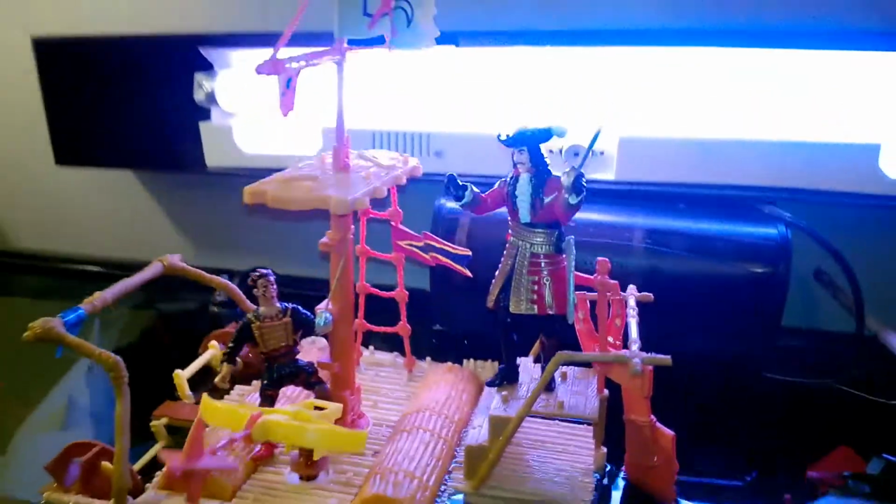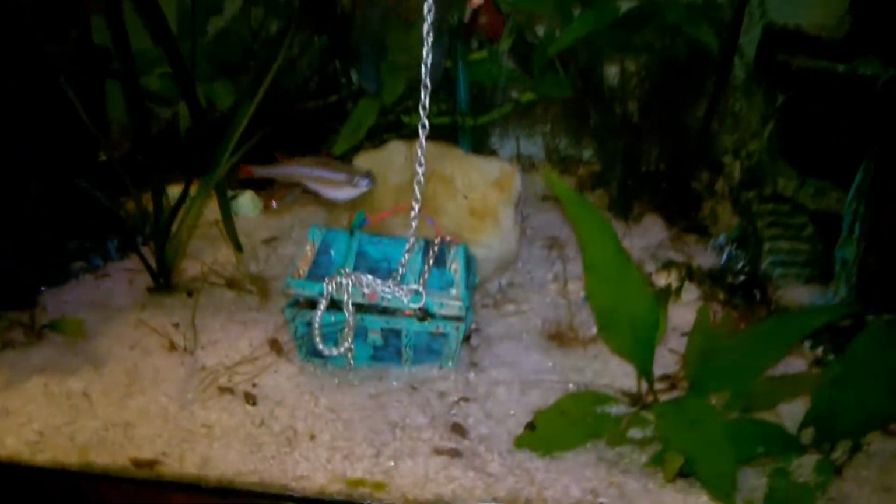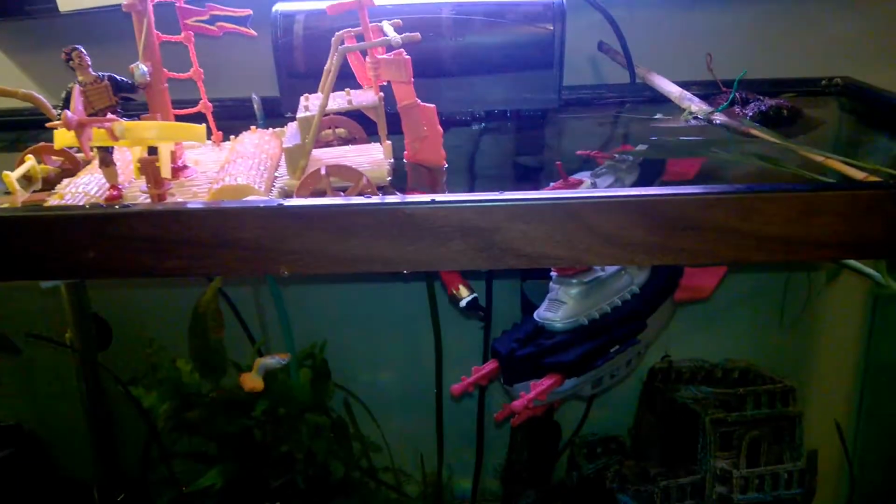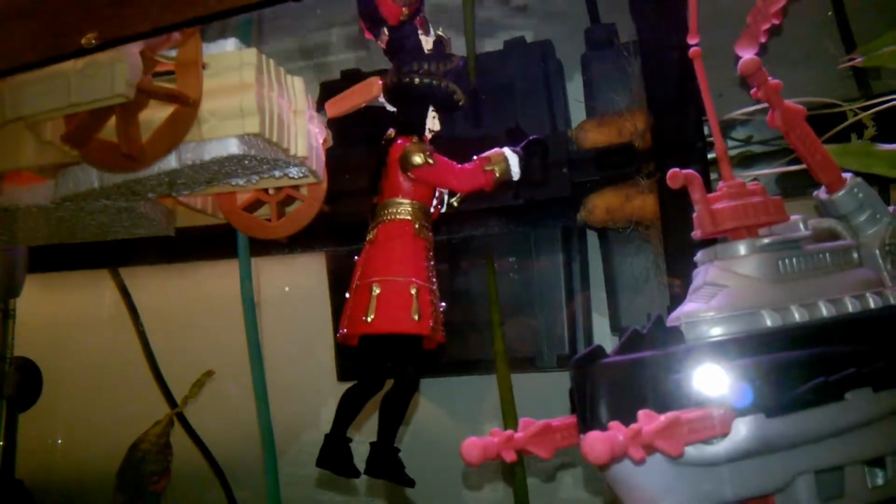Let me see if any of these guys sink. I'm just curious, because I do have the treasure chest down there and the old pirate ship. Here we go. Captain Hook going in. Yeah. Oops. No. Oh. Are you hearing this? Is he going to sink or no? No, he stays afloat.